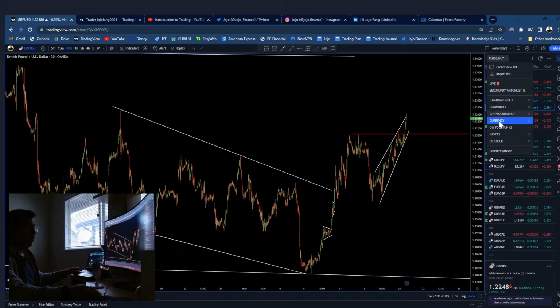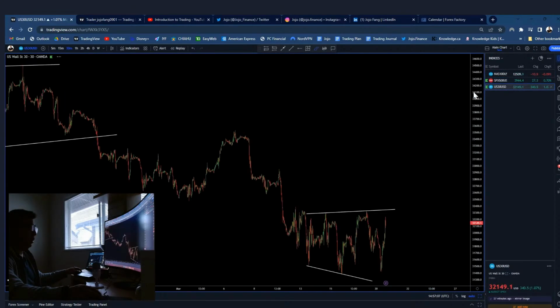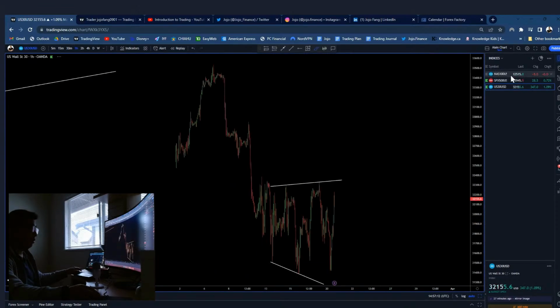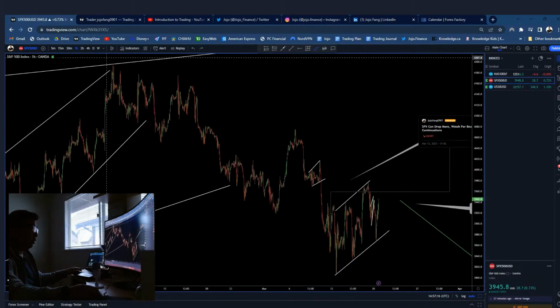So that's pound dollar. NASDAQ, not too much going on. I mentioned this in the beginning of the stream as well. I would prefer Dow Jones here. I would prefer S&P 500 here just because they're still relatively within structure.